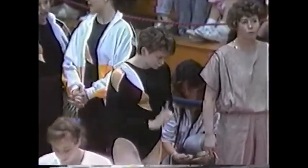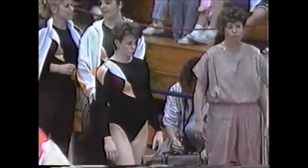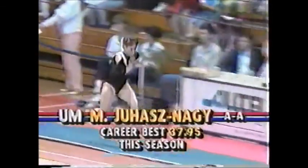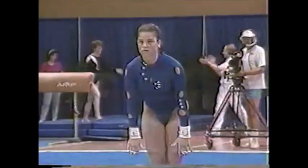And we move over now to the vault where we have Monica Yuhas-Naj for Minnesota. Monica is planning to do a front handspring vault in a tuck position. Value is a 9.9, not a bad vault. Her legs were spread quite a bit on that first vault.